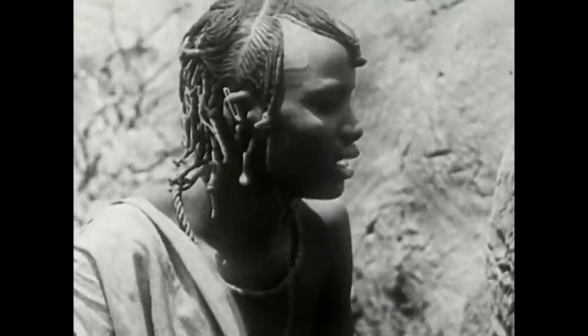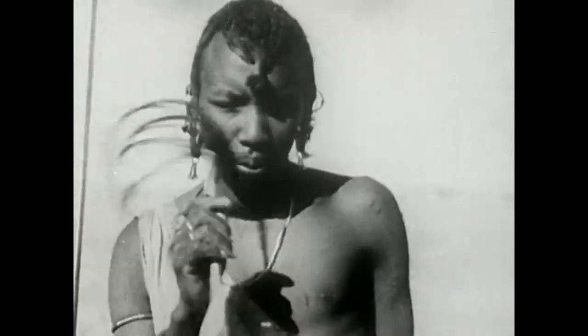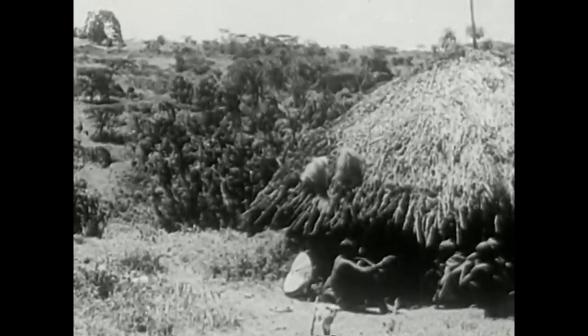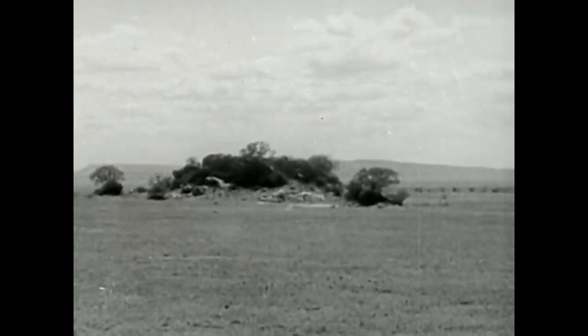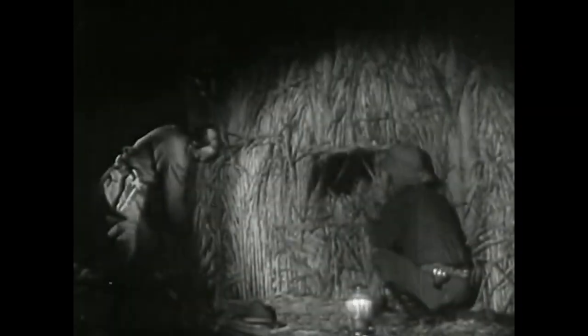They are maintained for the sole purpose of hunting lions, which have become man-eaters or molesters of the great herds of cattle that constitute the wealth of the tribe. Here in this valley of lions, we make a permanent camp and carefully prepare to obtain motion pictures and sound of the giant cats in their natural moods.